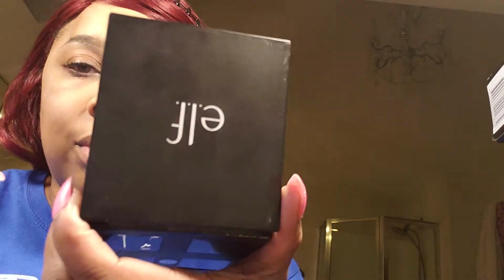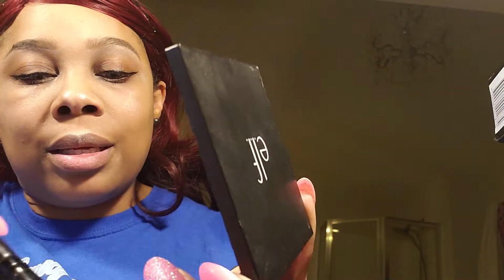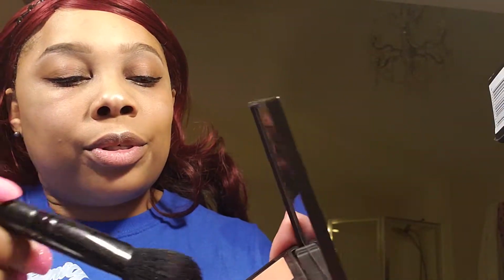So I have an e.l.f. blush palette. Is it cream? I can't even remember. Oh, it's cream. So this will do. See? They're pretty colors. I'm going with that pink. That's all this pink. Oh, well, a little bit with the orange and the pink.